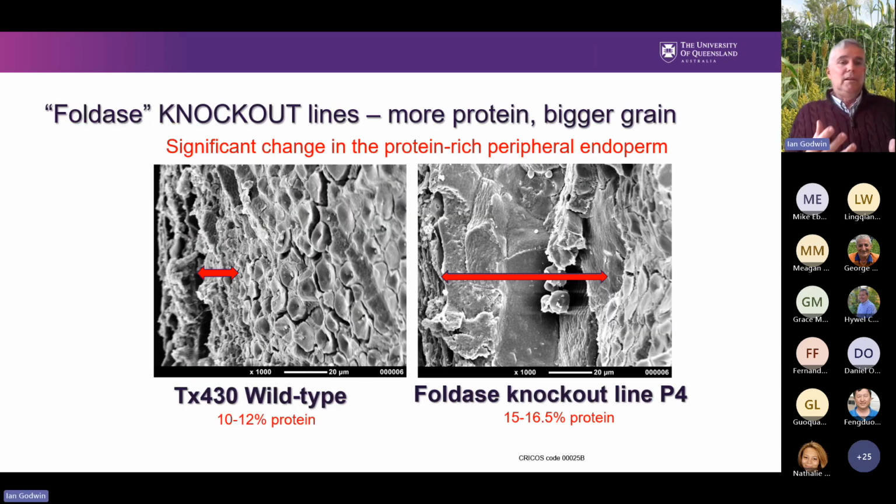What we know about some of the lines that have given us the best outcomes in the poultry, these foldase knockout lines, is that they have a high level of protein. And it seems the big change is, you can see these red arrows. On the left, you've got TX430, which has a very small level of what's called the peripheral endosperm, which is almost entirely protein bodies. By knocking out the foldase gene, for some reason or other, the peripheral endosperm is much larger, and that's what drives the higher level of actual protein in these grains.